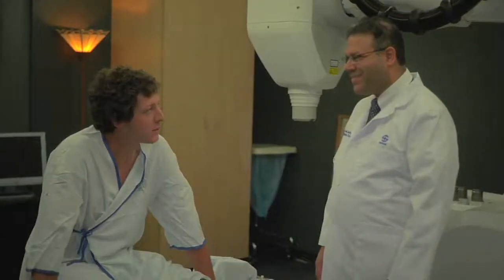You as a patient will get treated on the platform that best matches your needs and your particular tumor. Not all head and neck cancers are the same. Not all lung cancers are the same. Not all tumors in the brain are the same. They're shaped differently, they're located in different spots in the brain, and the patient comes into that treatment with different needs and different experiences. We want to individualize and customize for that particular patient.